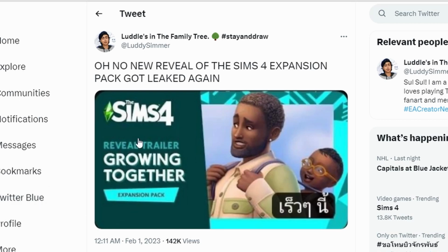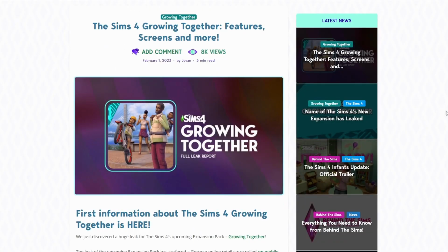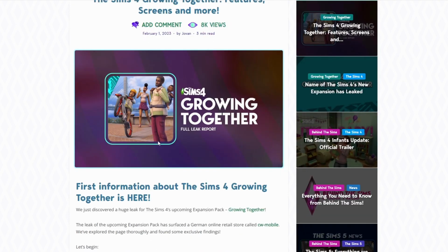But you can see here, it's like the reveal trailer thumbnail, it's called Growing Together Expansion Pack. And this is the Michelson father and the Michelson infant child, little one. I saw this last night before going to bed. This morning I woke up to a Sims community article with a lot more information. Honestly, more information than I was expecting to get.